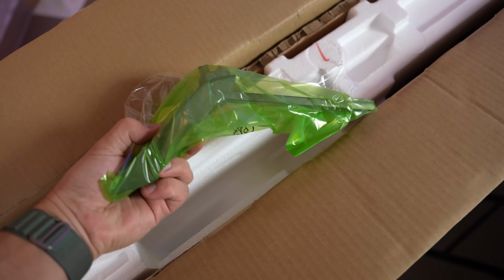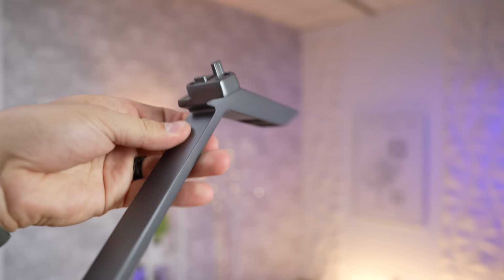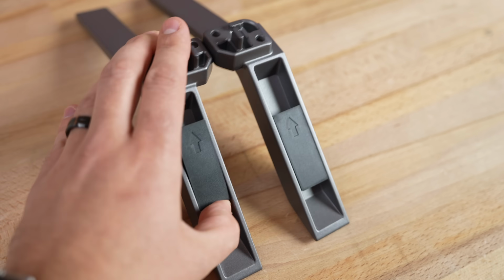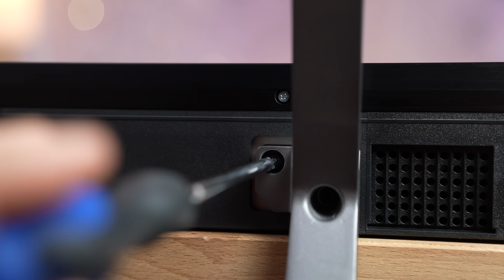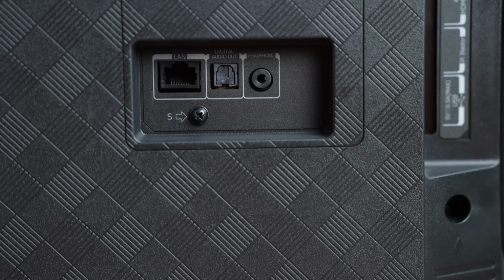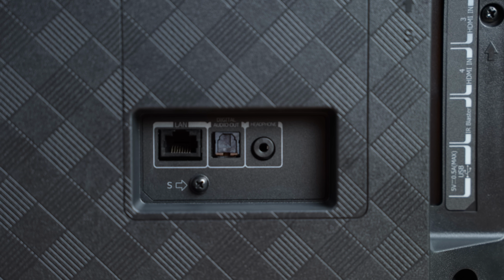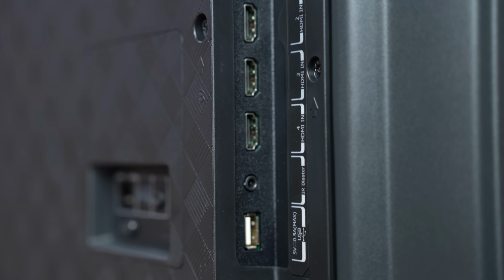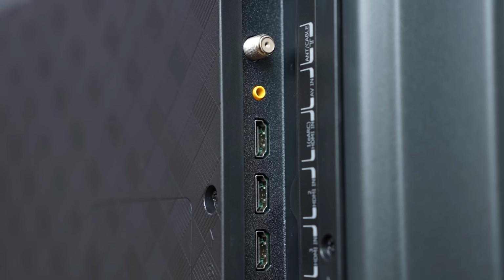And not only that, but the legs themselves are made out of metal. They're not plastic. And where they install, the whole frame portion of that is also metal instead of being plastic for other TVs at this price point. And it also has a bunch of inputs. We actually have a LAN port, optical out, a headphone jack, as well as a USB port, 4 HDMIs including ARC, and some legacy connections.